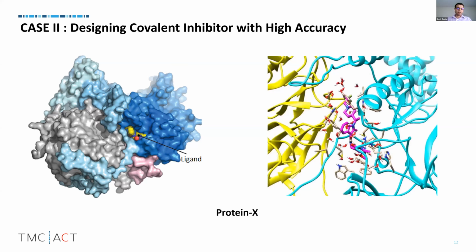In the next case study, I will be talking more about designing covalent inhibitors, which have been gaining a lot of traction nowadays, especially after the FDA approval of two covalent drugs. Now, if you look at the surface view of the protein, and this is the ligand, by the way, it looks like this. There is this one protein and then other effectors wrapping around it, and then you find a ligand lying in between, in the pocket.